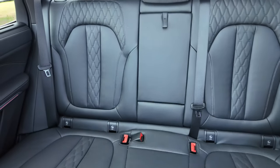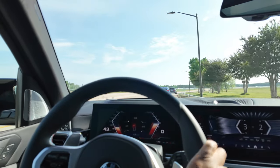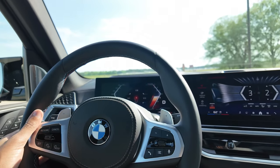X5, X7, go ahead and close that gap up a little bit for me. X5, X7, please close the gap. Don't mind if I do. Very good, thank you, Arch.